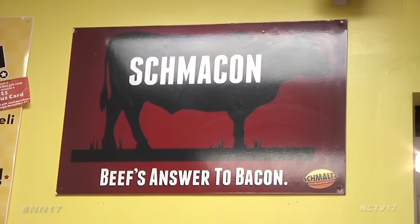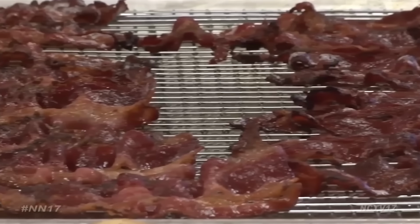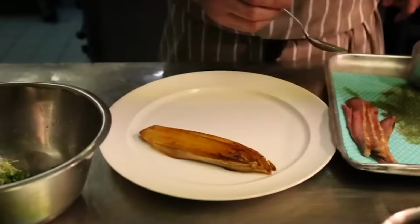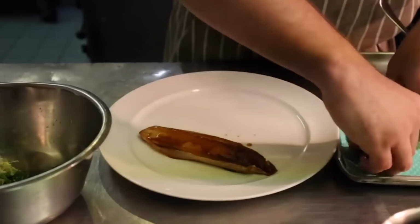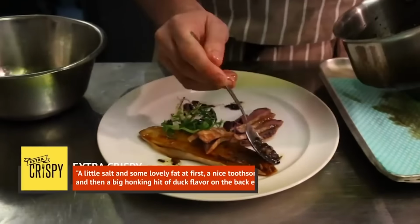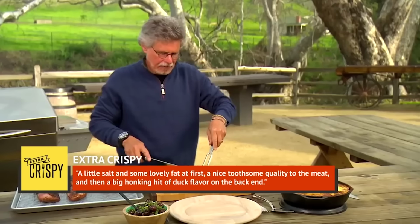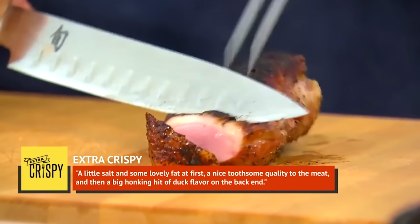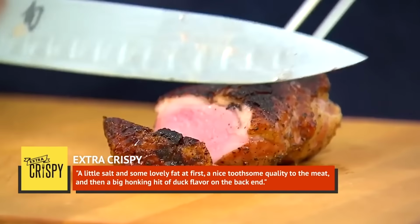As a result, you can find a whole bunch of non-pork bacon alternatives out there. Take Schmacken, for example. Despite looking very similar to real bacon, this variant is actually made from beef. You can also get D'Artagnan uncured, a kind of smoked duck bacon that Extra Crispy describes as featuring a little salt and some lovely fat at first, a nice, toothsome quality to the meat, and then a big honking hit of duck flavor on the back end.